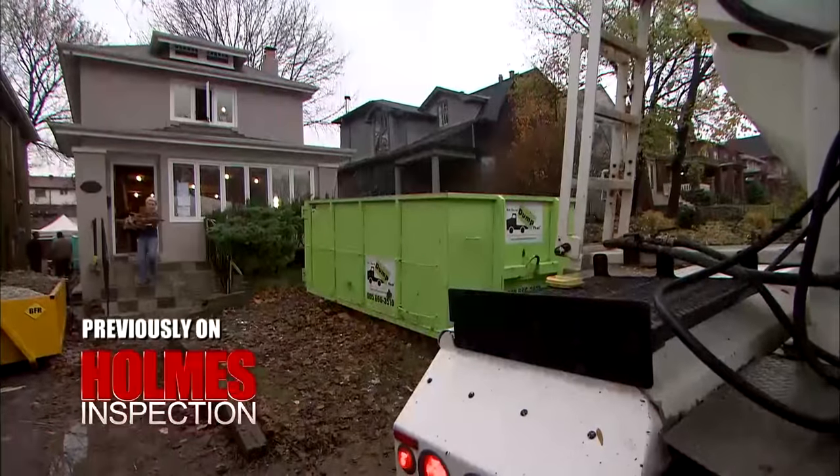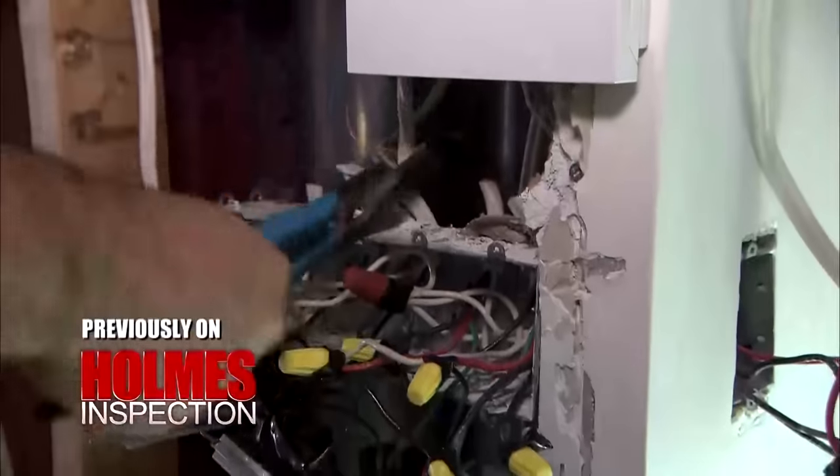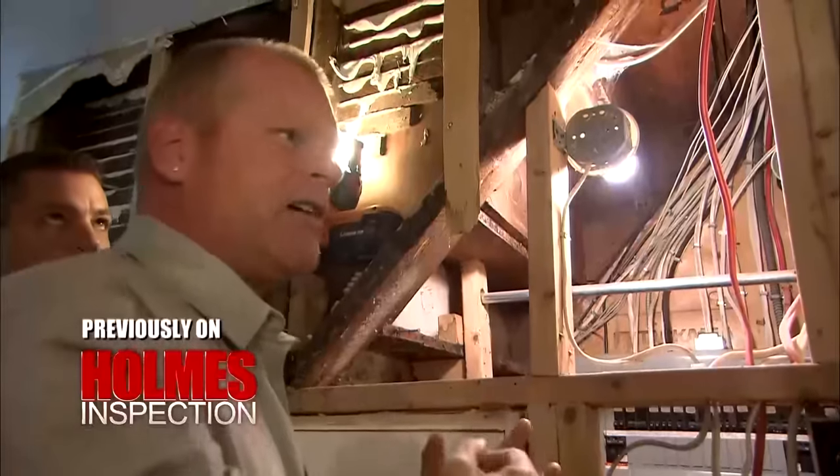Previously on Homes Inspection. Right above us is the vertical 4x4s holding the point load, the biggest weight load. What is beneath it? Nothing. You are overloaded on every single circuit in this house.